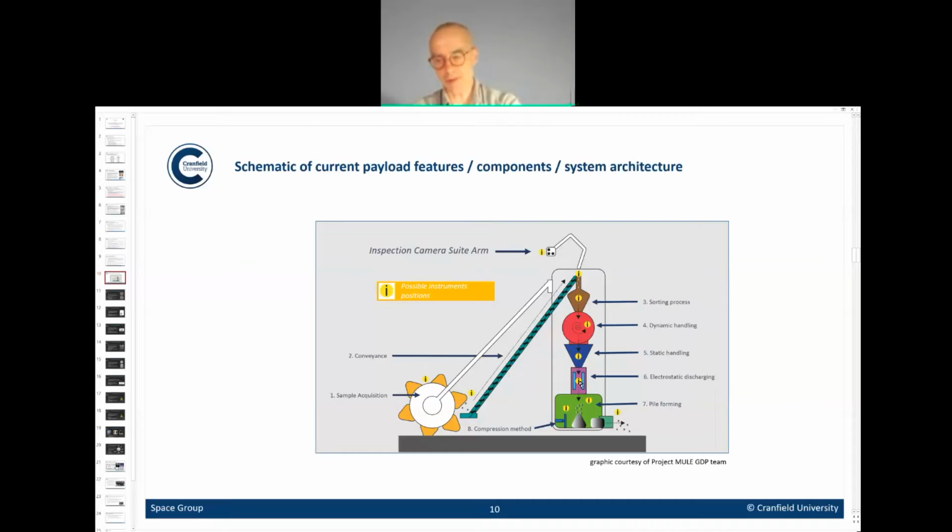Free fall through relevant or near relevant electrostatic plates to look at electrostatic effects, and then that free fall to look at pile formation, and then the ability to compress that pile and in fact inject it to waste to show compression methods. So we'll come back to this at the end in the potential discussion, because obviously one of the issues in terms of space systems engineering for this is potential single point failures, of which there is a whole string in this simple schematic.